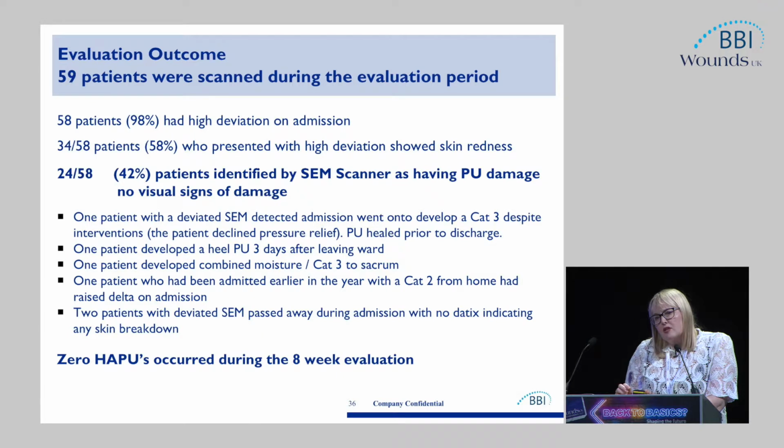But I think what this also shows for me is that Ward 1 provide good care, whereas previously they'd been in the spotlight, suggesting that because they had a high number of hospital or purported hospital-acquired pressure ulcers, they were seen to be in the spotlight for not providing good care.